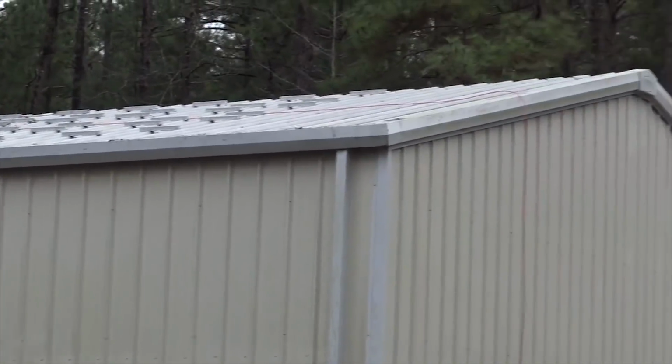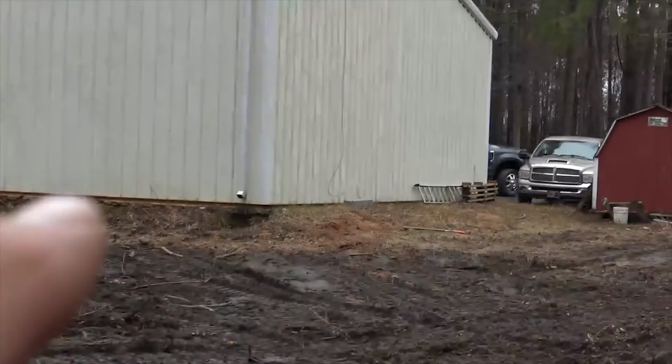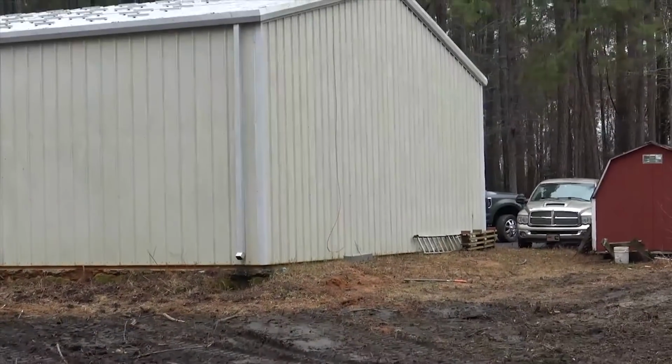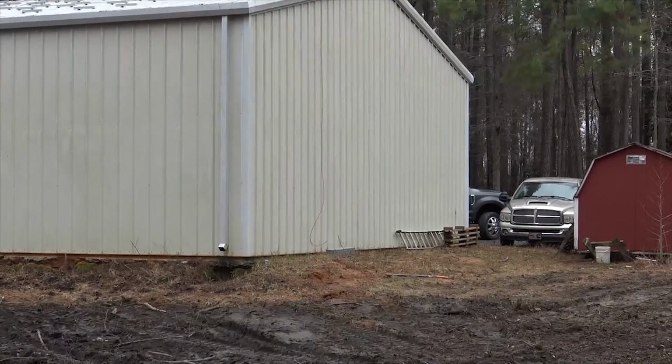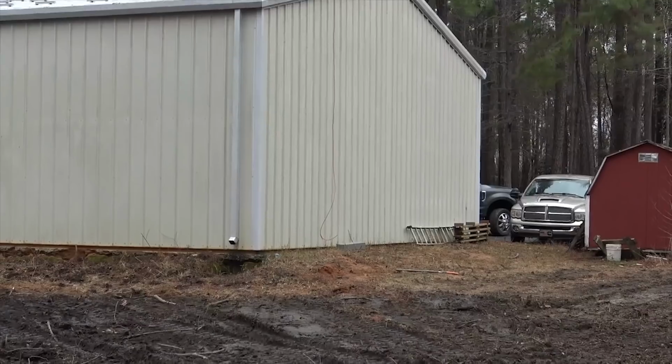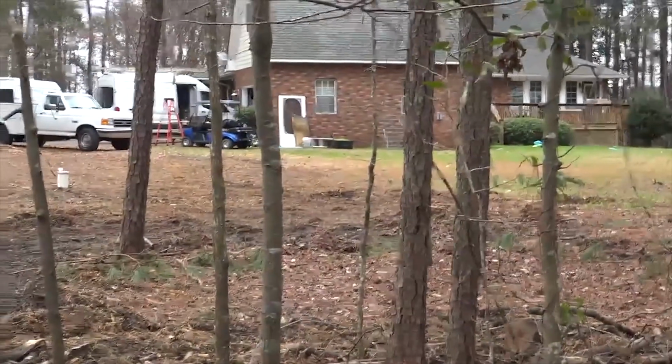All right, right now the guys are running home runs. I don't know if you see that red wire coming down. We're gonna set a wiring trough out here. We're gonna have two runs off the roof, and we'll have 3 disconnects, but 2 runs. And then we'll pick up over here and we'll get over to the house.